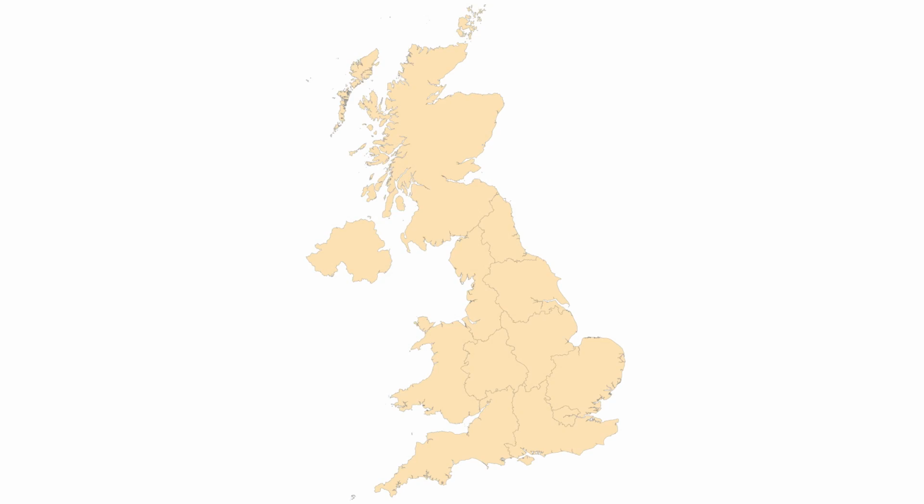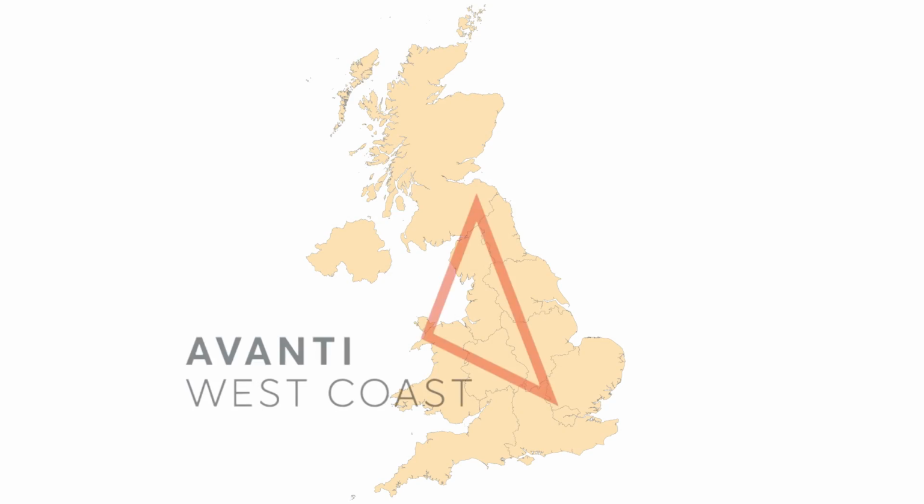So this is my personal preference, and of course everyone has their own opinion. So let me know what you think if a train operating company should move around. I'm happy to move it if there's justification for it. Anyway, let's move on to the other long distance service, which is Avanti West Coast.